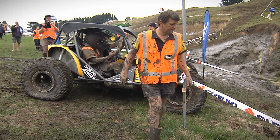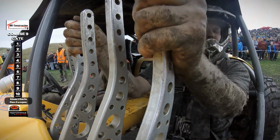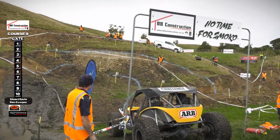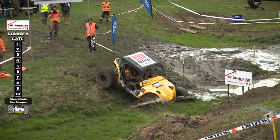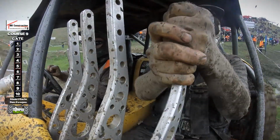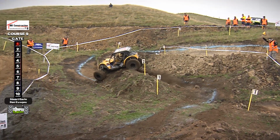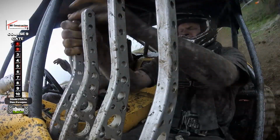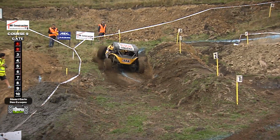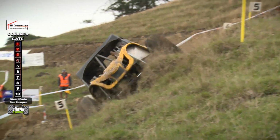So this is Stuart Earle and Dan Cowper. Dan Cowper, a 5-time national champion, doing the co-driving duties for Stuart Earle. His first time in competition this season in the CowperTruck. He's moved on from the Phantom. Looking pretty good so far in course number 9. 1 to go after this, and it is getting tight at the top.